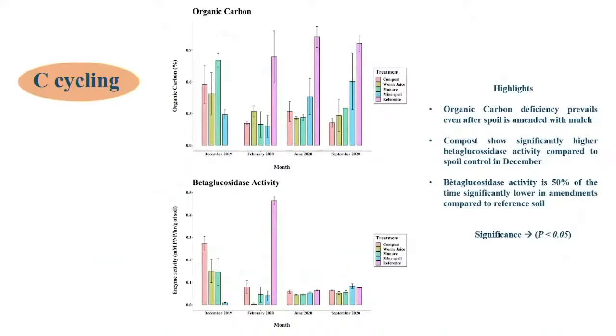In carbon cycling, we used beta-glucosidase activity as the enzyme and the organic carbon, and there we found that regardless of adding mulch, the amended areas as well as the spoil control have significantly lower organic carbon compared to the reference soil. Beta-glucosidase activity was significantly higher in the composted area compared to the spoil area only in December, but we couldn't find the same trend afterwards.